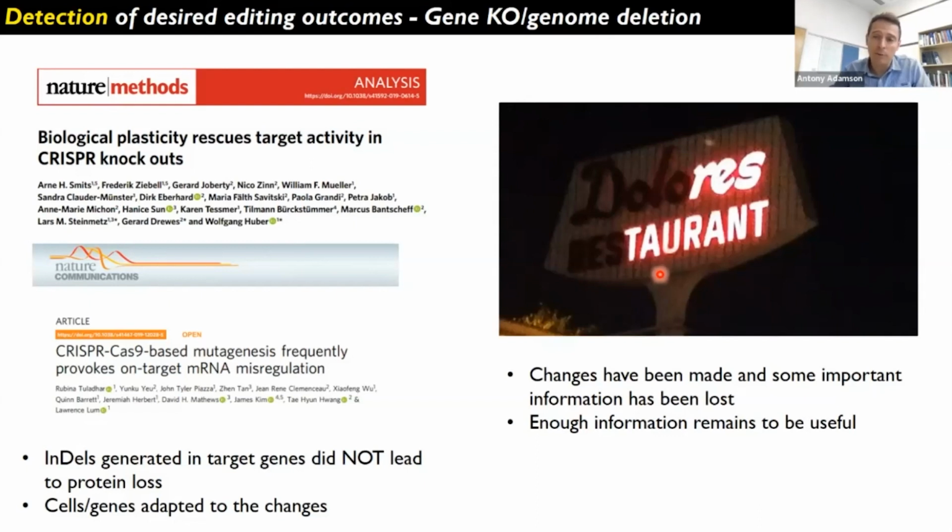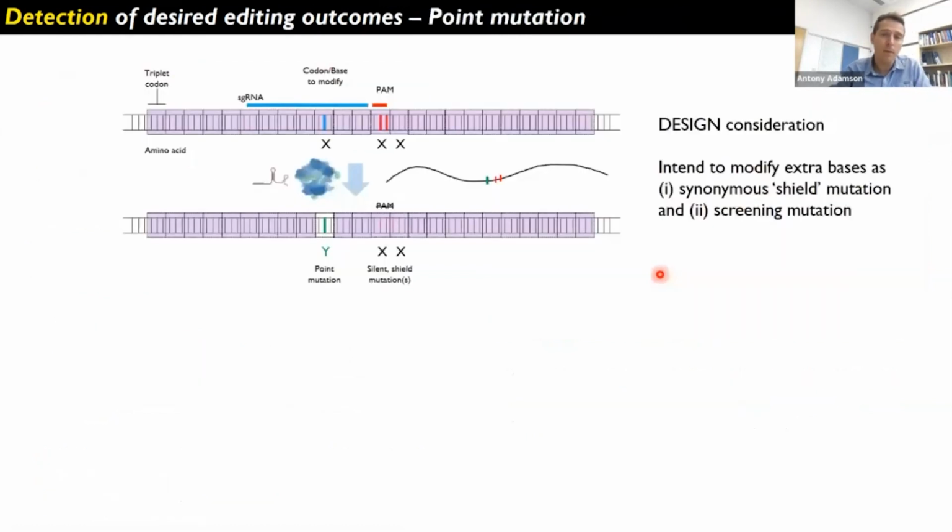So it's really important to validate the protein has been lost using techniques like Western blots, perhaps even mass spec, going to those lengths as well, functional assays, to make sure that your protein has been lost when you've made your CRISPR knockout models. So what if we make a point mutation then? How do we detect this? Because here we can't make a size difference. We can't make a size change because essentially we're going to have the same size amplicon.